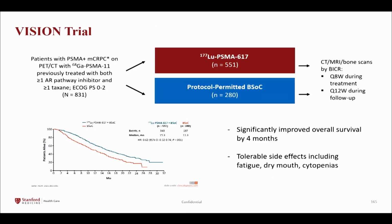And so this therapy is approved based on the VISION trial, in which patients who had PSMA-positive prostate cancer and had been treated with an AR pathway inhibitor like abiraterone, enzalutamide, et cetera, and chemotherapy went on to receive either Pluvicto versus the standard of care. And what we saw was that there was an improvement in overall survival in this highly pretreated population of about 4 months, and the side effects were actually quite tolerable. They include fatigue, dry mouth, and some decreased blood cell counts, which are overall very manageable.